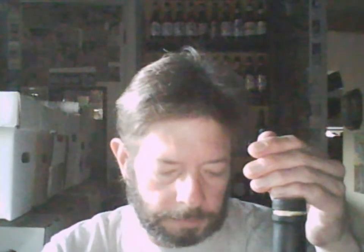Bottle distilled by Korbel Brothers in Di Giorgio, California. It's distilled in Di Giorgio, but it's blended and bottled in Guerneville, California. This is a 2019 bottle, the 238th day, at 2:12 p.m. California time. It's a little dusty. I do dust my bottles, but this one's dusty. I'm going to go clean it up.